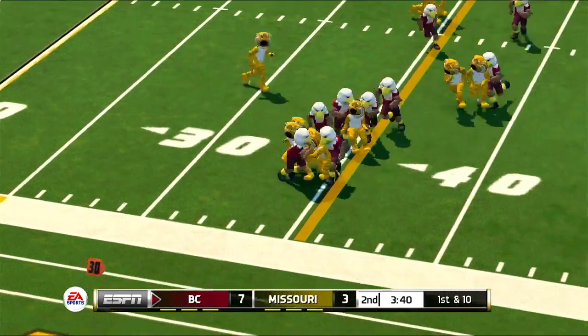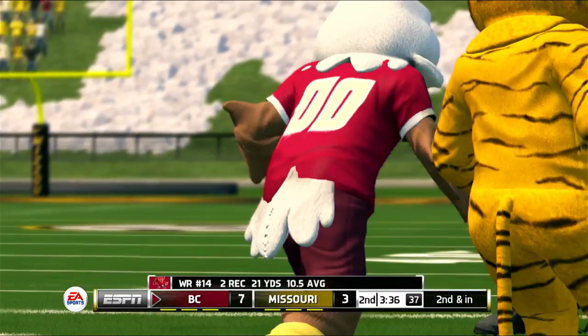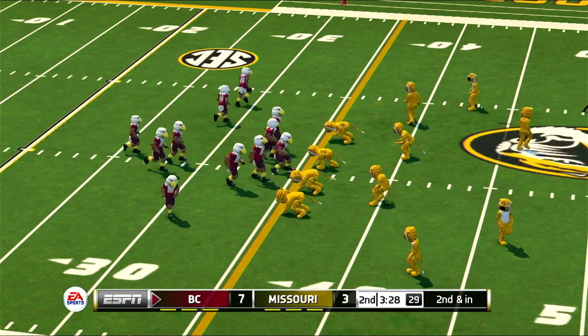He's got it with room to run. He's taken down, about the 35. With the tackle at the 35-yard line. It's second down, and they're about the length of the football from the first down marker.